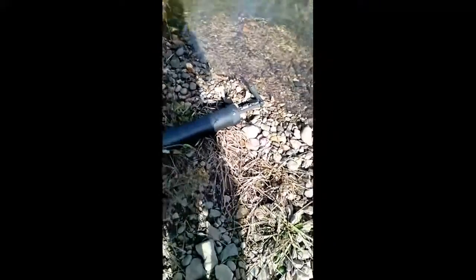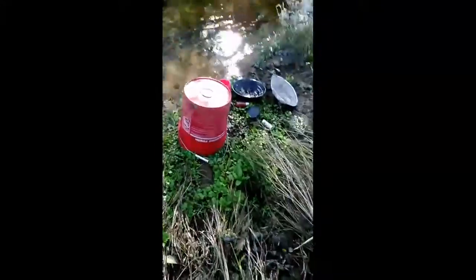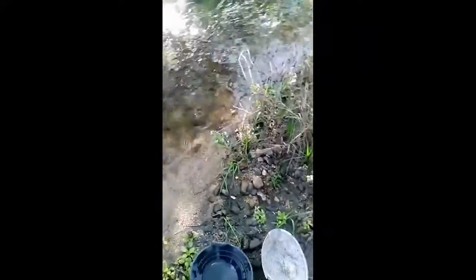It's only hope, right? So I had my sucker out, a little hand dredge, and I just kind of worked the edge of this bank that I left. Ran my sluice over here, and I managed to catch some gold. I don't know how much I ran. It was around an hour. But I caught a little bit more than I normally have been lately.